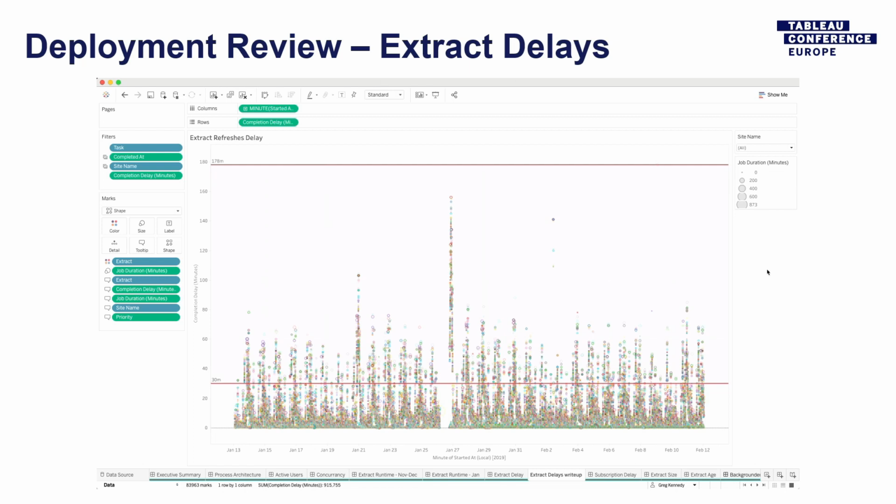But if you want your data to be fresh, obviously it needs to begin to execute quickly. So you can see here that this particular customer has delays from the bottom reference line of 30 minutes, up to 178 minutes before it even begins. So your data is getting more and more stale. This would indicate that we might look at background configuration, the number of processes, the amount of background capacity that the customer has, or perhaps even look at what queries are running and which ones can be optimized. So that's an example of the deployment review that we use.